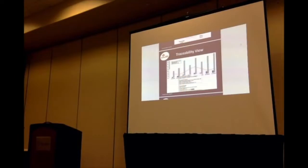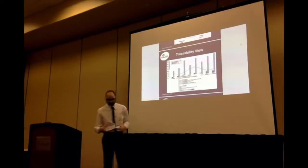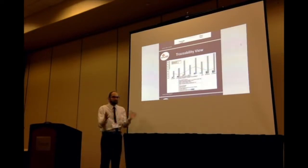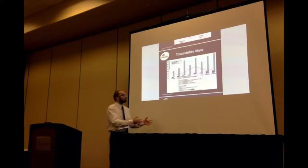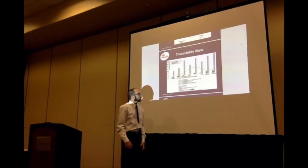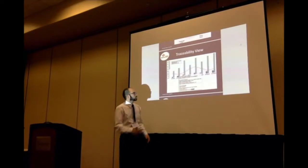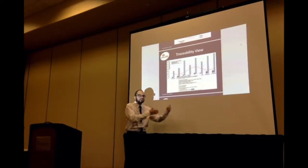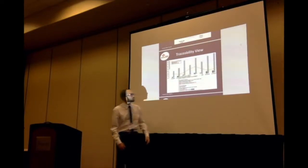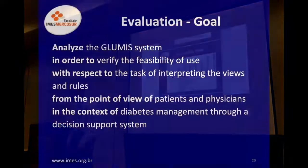And this is the traceability view. The idea here is to provide the physician a context of the previous values and the next values, okay? And some statistical information here, how much it differs from the previous values, right? Here you can choose the time period and you can take this.